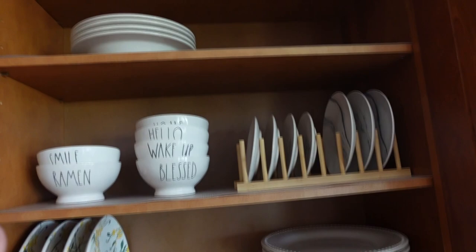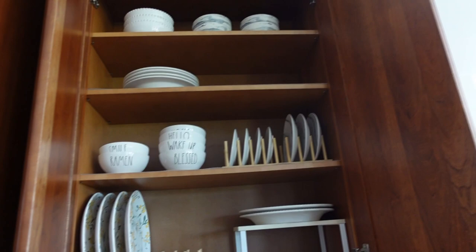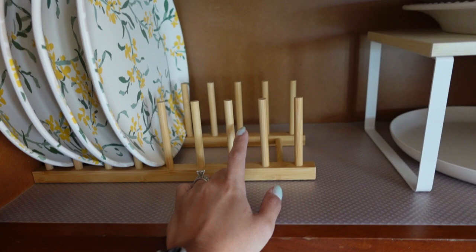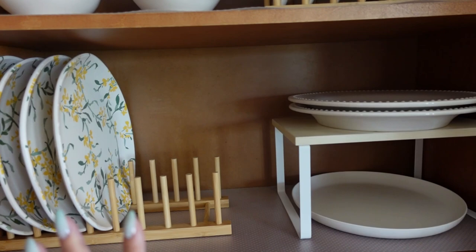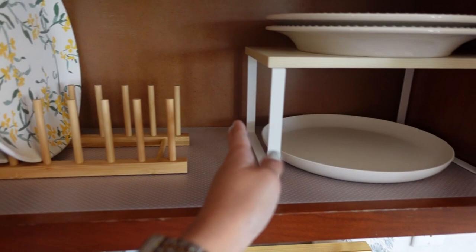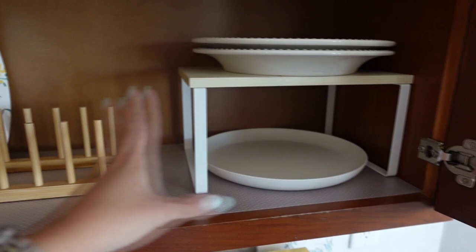But yeah, these are honestly our most used plates and bowls. And so, instead of having them stacked all like this, I decided to get these organizers on Amazon. I think it was $16 for two of them, which isn't bad at all. And then I got this as well because this is what I had before and it's rather long, takes up a lot of space. So it would be right here and then I can just have little plates here. But I feel like this kind of saves some room.